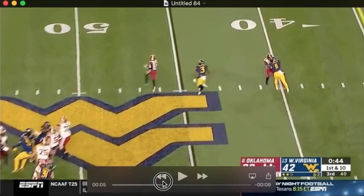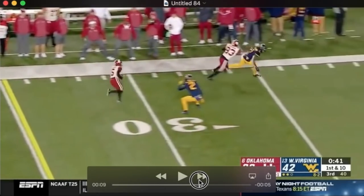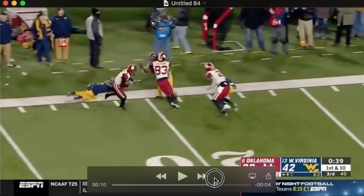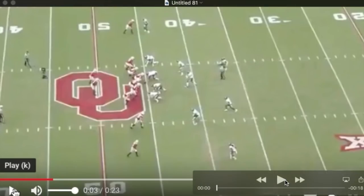And then this is just great open field running here. Just following his blocks, gets outside the sideline, cuts it back in, breaks a tackle. I think he threatens all three levels of the field. I'm sure of it. And what I mean by that is people are scared of him.